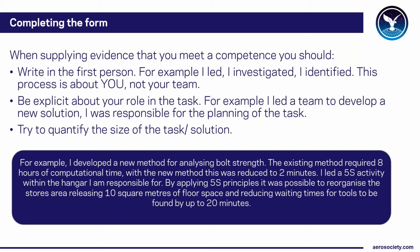Let me give you a second example. By applying 5S principles, it was possible to reorganize the stores area, releasing 10 square meters of floor space and reducing waiting times for tools to be found by up to 20 minutes. But what it doesn't say is I led a team that applied 5S principles. And that's what we're looking for. All the way through this, the use of the first person. We need you to be explicit about what you've done. And if you can quantify the size of the task or the benefits that that brings, then that is a model answer.